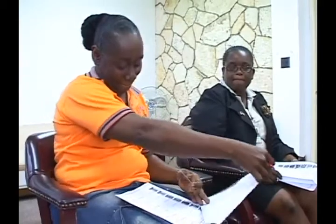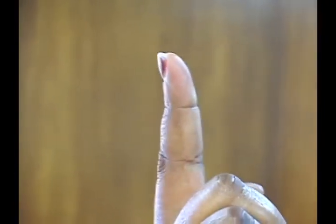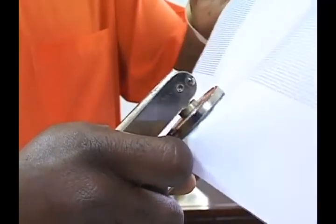The polling agents appointed by the candidates contesting the election will also be shown your voter ID card for verification purposes. It is important to note that electoral observers may also be present inside the polling station to observe the process. When this is satisfied, the right index finger will be checked, then you will be given a ballot paper after the presiding officer applies the official seal to it.